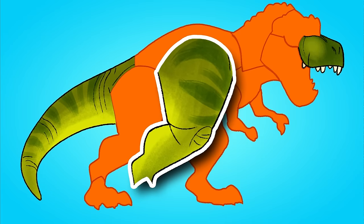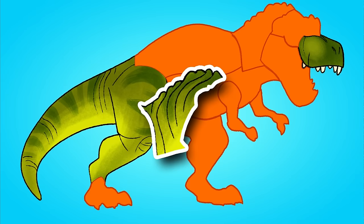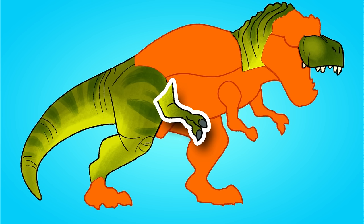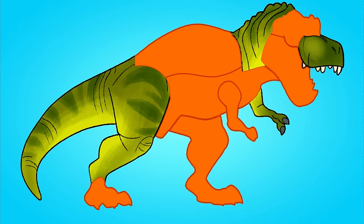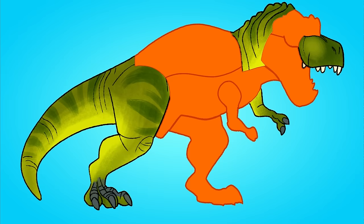Oh, this must be a leg. Yep, there you go. What's this? It looks really wrinkly. Oh, it's his neck. Hey, this kind of looks like an arm, but it's really tiny. This dinosaur's got small arms. And what could this be? Oh, this must be its foot. Look at those big nails.